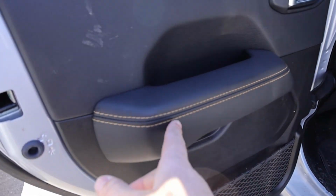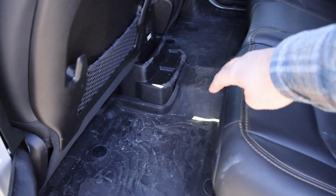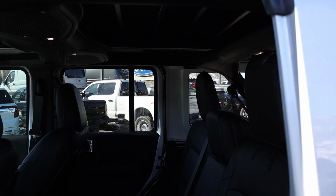Now with the Jeep, a little bit less stylized, but you do have the stitching, and I will say the material use feels a little bit more high quality in the Jeep. Anyways, with the seats, you got that cool stitching. Legroom's actually pretty similar. It might be even a little bit more in the Jeep. And then headroom's pretty much the same again with the boxy design.